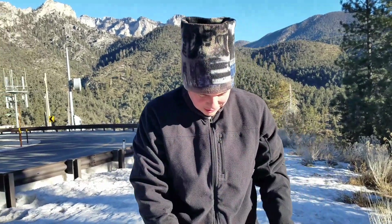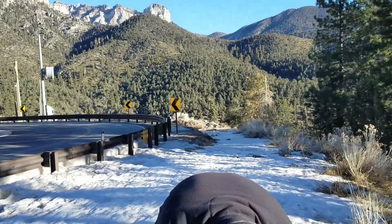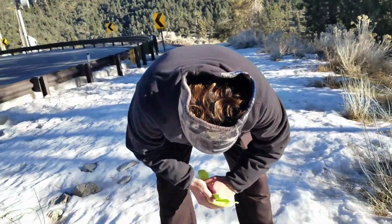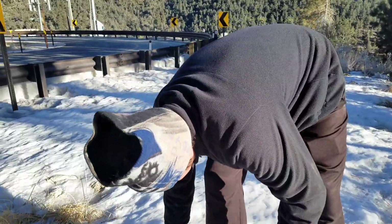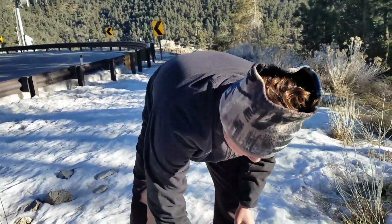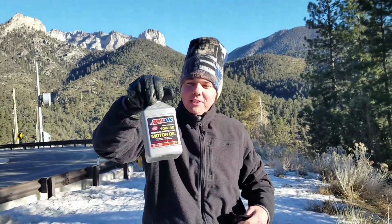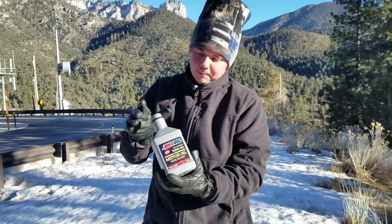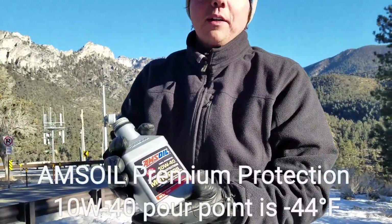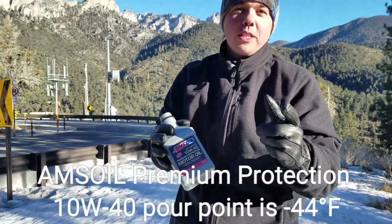So now we're going to get into some more technical information on these. The cold flow on this, the pour point on AMSOIL Premium Protection, is negative 44 degrees Fahrenheit. So this will actually pour at negative 44, and that's negative 42 degrees Celsius.